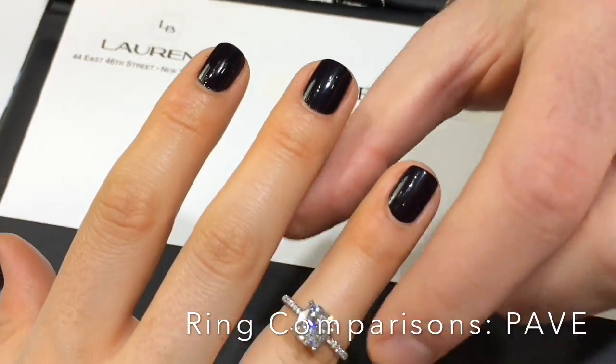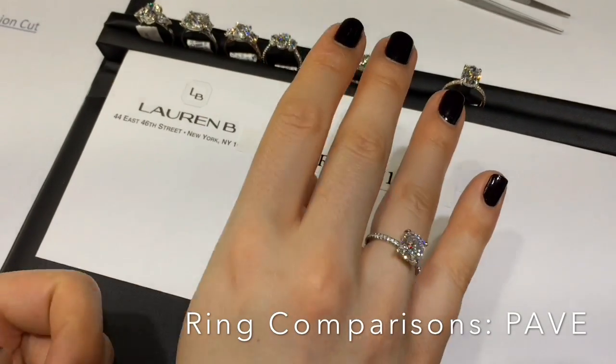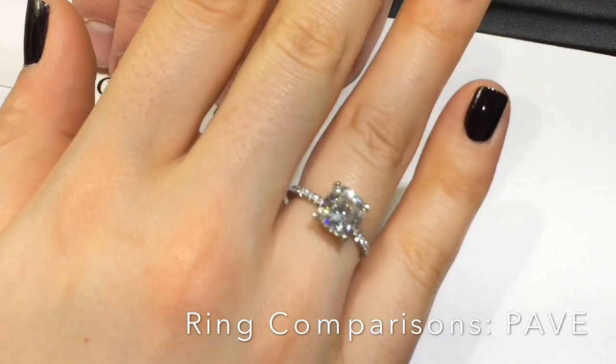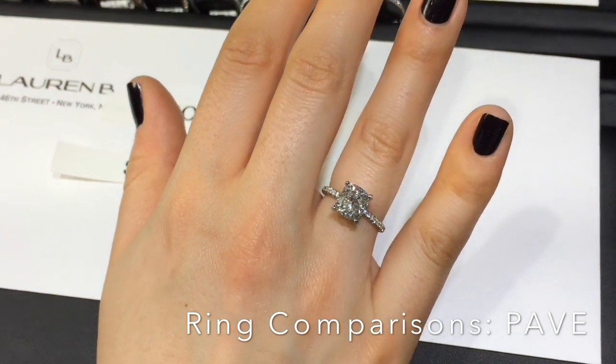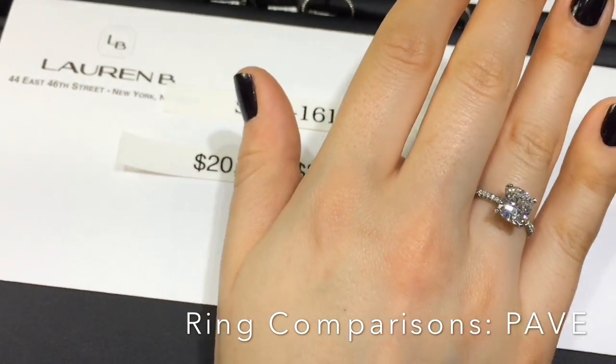This is one of our more popular styles right now. It's trending up the charts very fast, and this is model number SOR 16171. I believe it's around this price range. The center stone is a very fine quality. It's a D color, VS2, and it has very nice dimensions to it, well spread out, so it actually looks a little bit larger than its size.